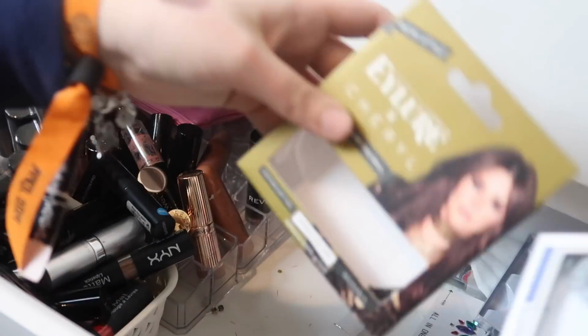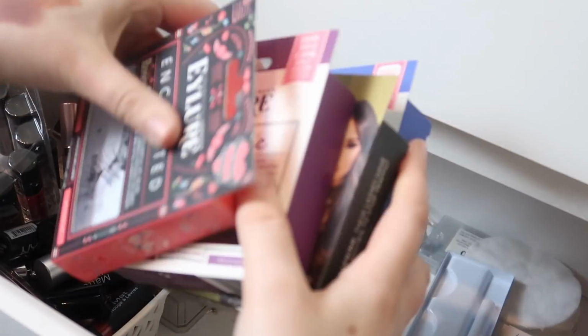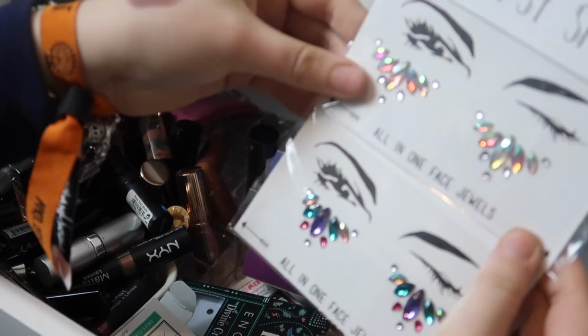So I've got some eyelashes in here. If you can't see them in the packaging, that's because I've probably worn them once, so I put them back in the packagings. Yeah, just basically so I can use them again. So I've got these. I've got this one, I've just got some eyelash glue, and then I've got these that Superdrug sent. These are going to be perfect for a festival look.